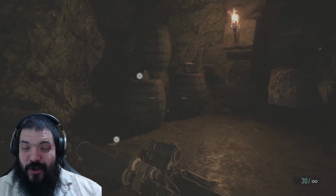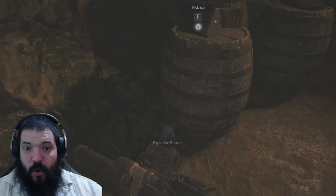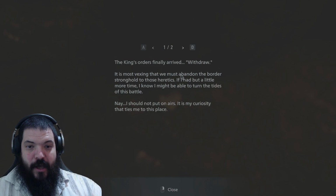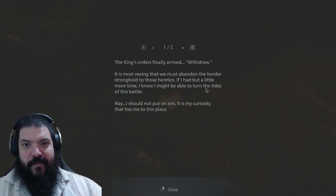This next file is super easy to miss because it's just on the floor next to all these barrels over here. There you go. The King's orders have arrived.